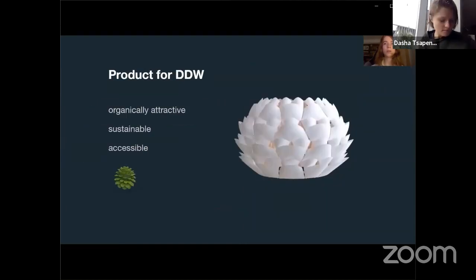We want to make a small-scale product for Dutch Design Week, something on the intersection of art and utility, something that is organically attractive, sustainable, and accessible, something that people would like to have. It's a self-watering flower pot that closes its petals when the water is low.